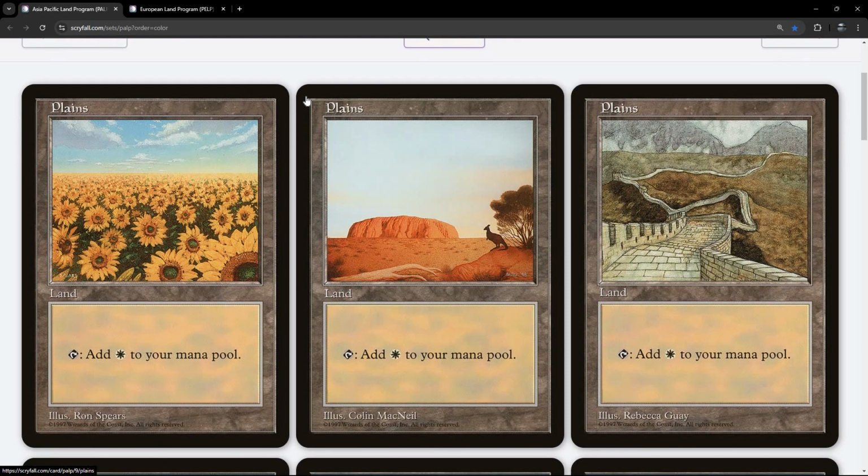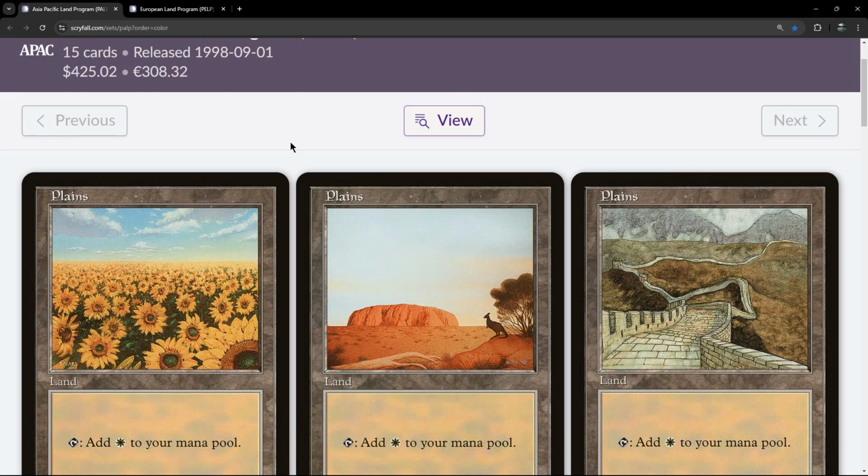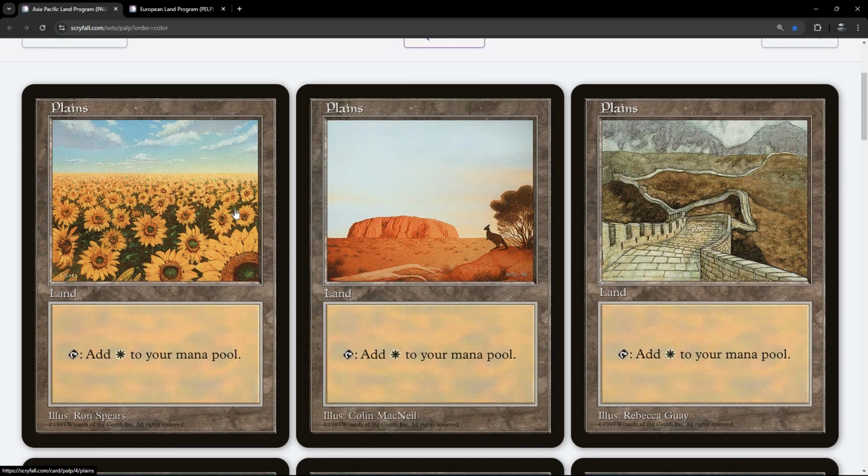Now, the reason why I've done this through Scryfall as well is I have no intention of trying to track these down like I may have done with other land artwork, because, you know, they're pretty pricey, but they're lovely artwork. So let's go through these, and the reason why I've zoomed in is these fit real nice on 3 cards in a line. So we've got the plains here.